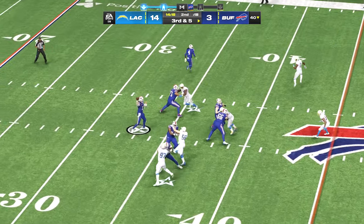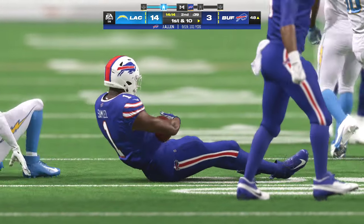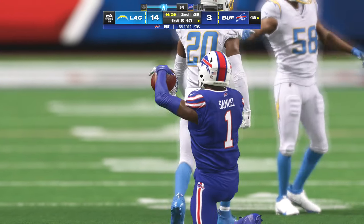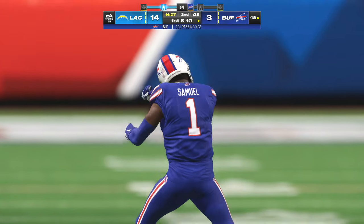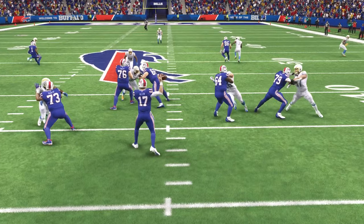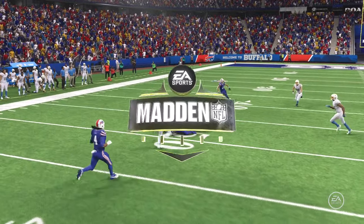To the air, Allen. He's got his target. That's complete. And he is going to have a Bills first down as they're able to get the 3rd down conversion. Yeah, these are the types of plays they're going to need to hit on if they're going to get back into this game. It hasn't been the greatest of first halves, but this is a nice throw here on 3rd down, and they keep the drive going.